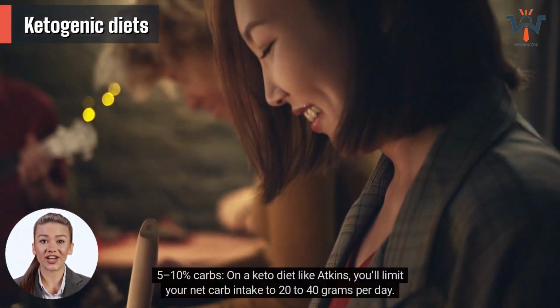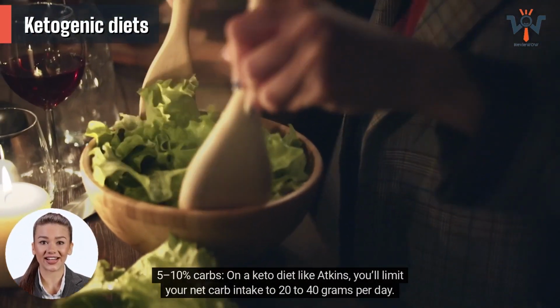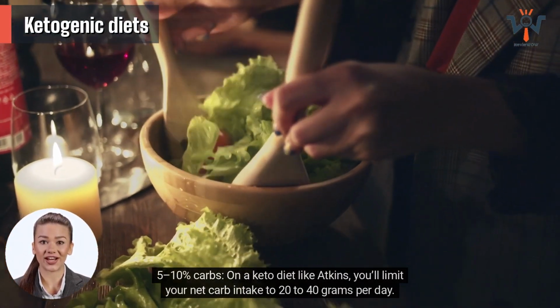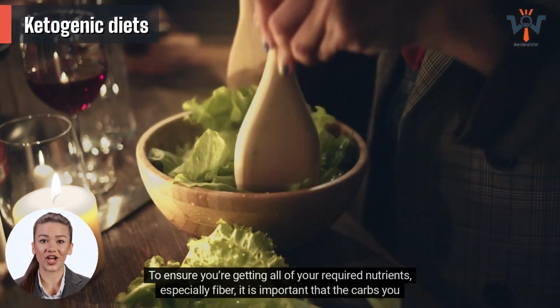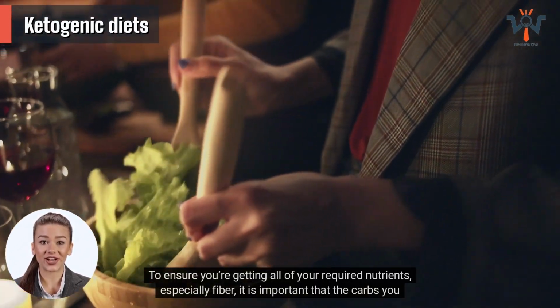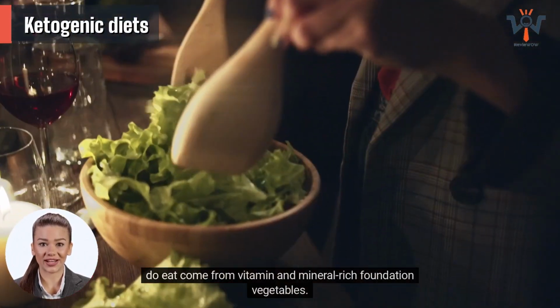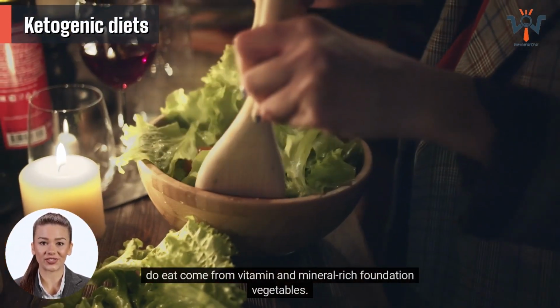5 to 10% carbs. On a keto diet like Atkins, you'll limit your net carb intake to 20 to 40 grams per day. To ensure you're getting all of your required nutrients, especially fiber, it is important that the carbs you do eat come from vitamin and mineral-rich foundation vegetables.